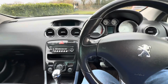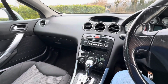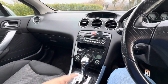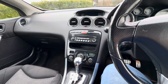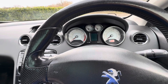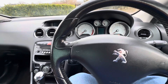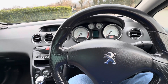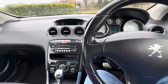Let's scale that back a second so you can admire the dashboard in it, which is quite nice. As I say, it's an Active model, which was one of the lower trim levels, but you've got climate control with dual zone climate. Obviously, that's a Tiptronic gearbox. Nice metal pedals in it, white dials, and a fake diffuser on the back of it. It's even got things like cruise control and a speed limiter on it, this car. So very, very well equipped, considering it's not even a top of the range model.